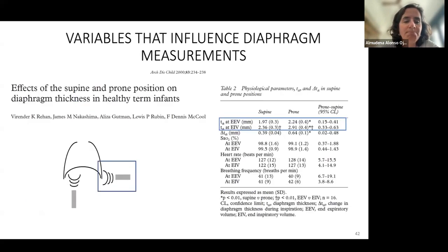I imagine this is all in infants who were not undernourished at all. However, the position of the babies does influence these measurements. These were the thickness of the diaphragm at expiratory and inspiratory phases, and you can see how the supine and prone positions give different measurements that have to be taken into account when we are performing an exam. In the supine position, the measurement always seems to be lower than in the prone position.